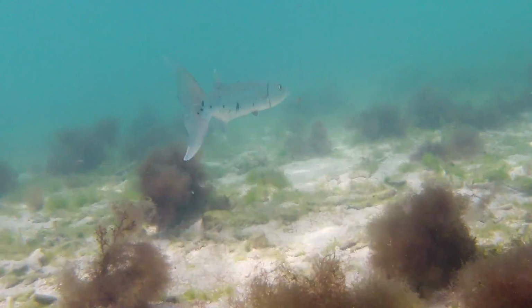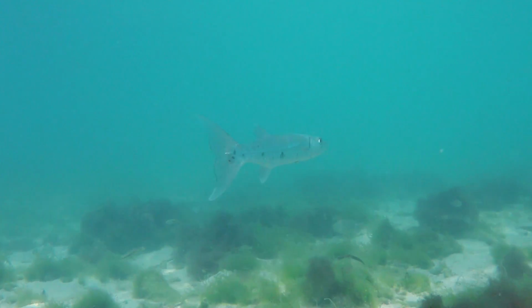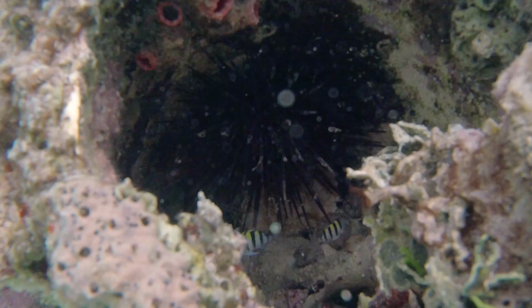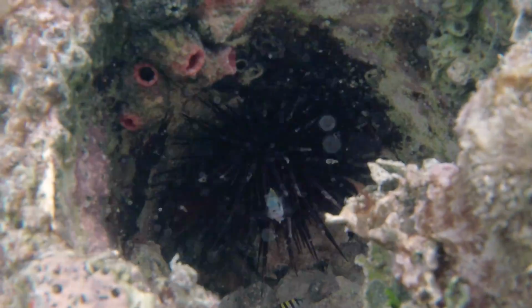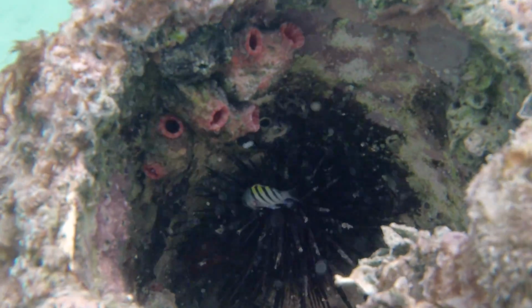Check out this barracuda. This is one intimidating fish because the larger ones are very curious and they will often come right up to you with a mouthful of teeth. And look at the amount of life that was living in this tiny little pipe. This was one of the coolest snorkeling experiences ever.